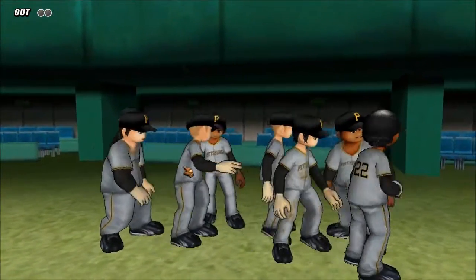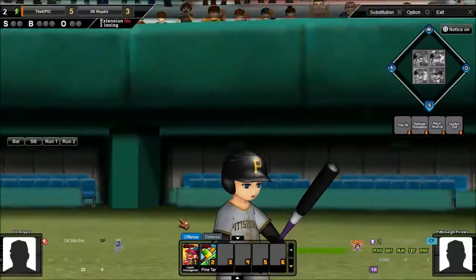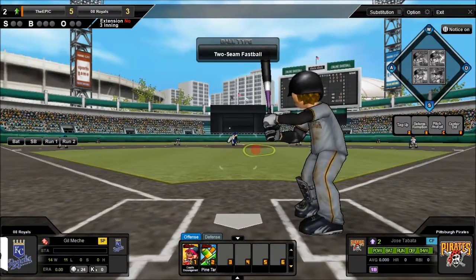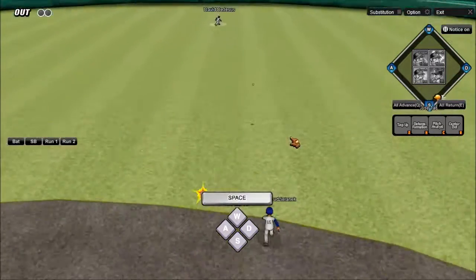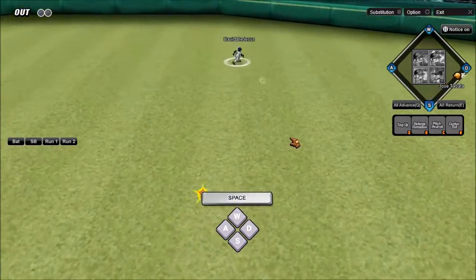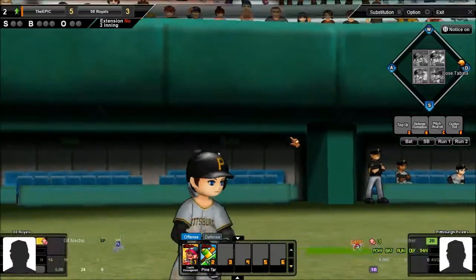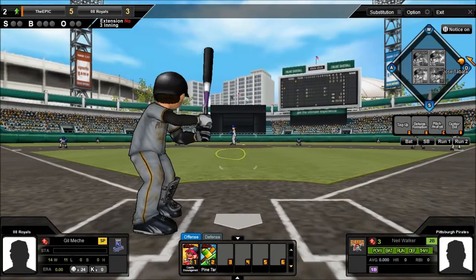Home run of the season, finally. First pitch. It's a hit. The center fielder is going after the ball. And a foul for a hit. The pitcher is overworking himself. He's walking up to the batter's box now.